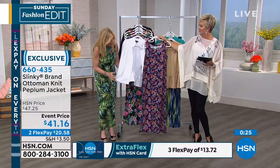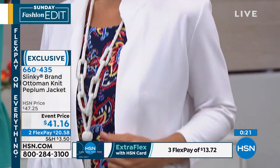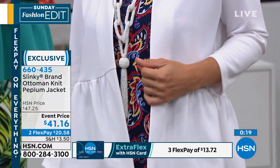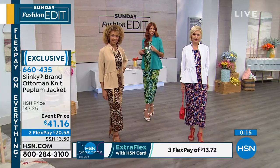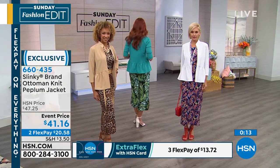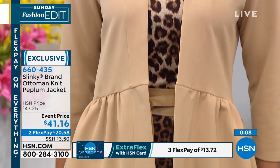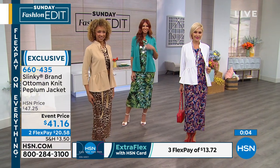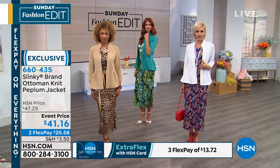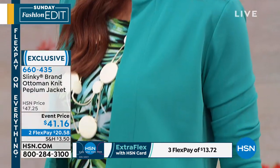I love that with the peplum, it just gives you that little extra room around the middle area, so nothing is restrictive. It's fun and playful. The way we did the peplum, it actually curves up at the front to give you more shape, to make your hips look narrower. And it's a great jacket that you can throw over all your tops and tees, not just wear it over your dress, but over all, you know, back with your jeans, back with your shorts, back with all your skirts.